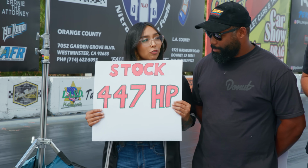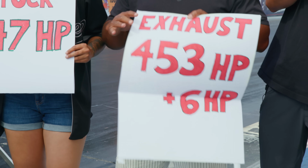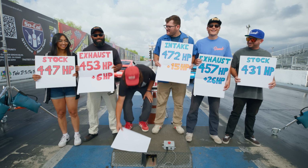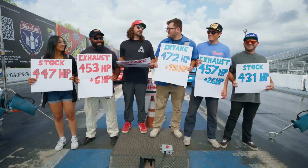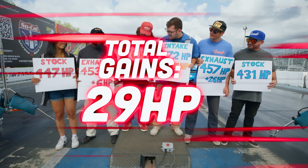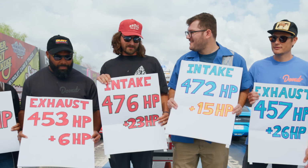So stock was 447. Exhaust, 453, plus 6. That's weird, that's lower, but we're still in the same neighborhood. Now with our intake, and we did a throttle body as well, let's see. 476. Whoa. Plus 23, so for a total of 29 horsepower gained over here for what, 4,500 bucks?